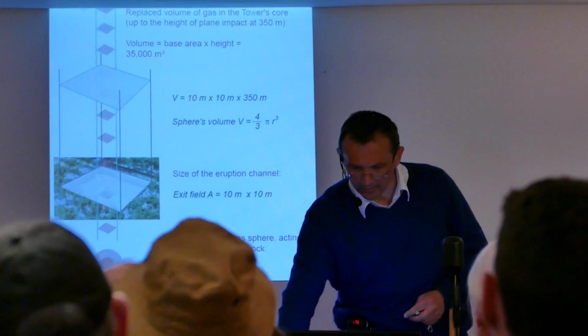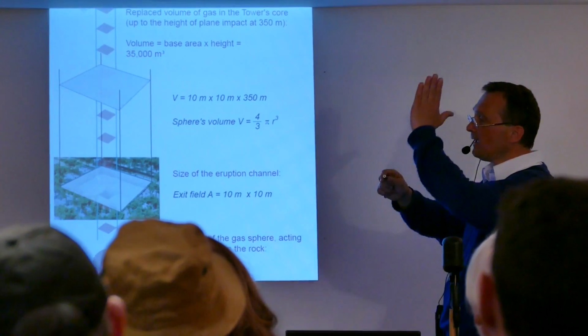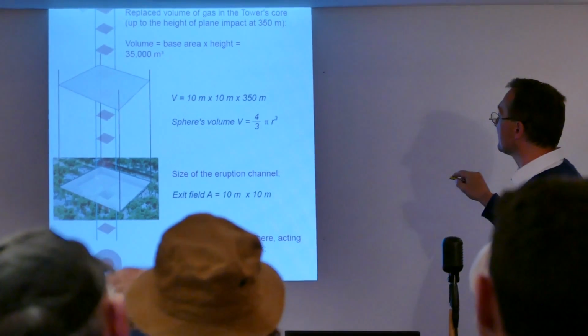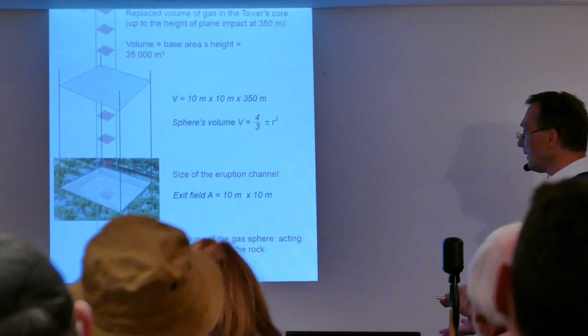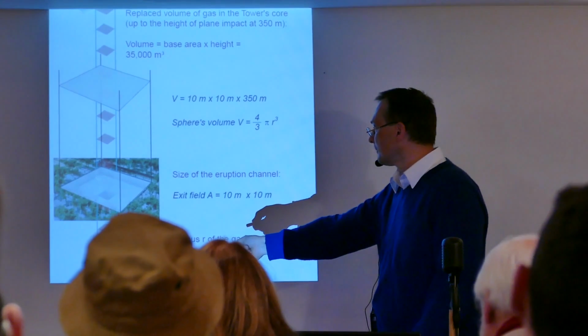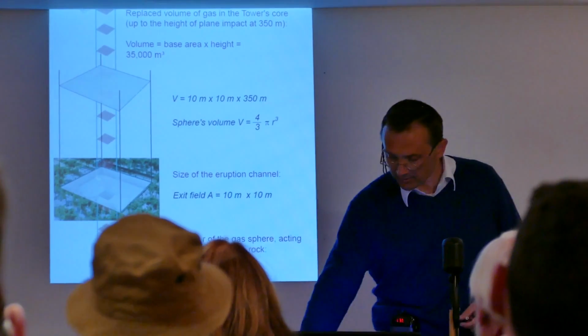So we're just playing with numbers. Or we can ask: if the building was opened up at 350 meters and the exit channel has a size of 10 times 10 meters, a simple calculation gives 35,000 cubic meters, and this corresponds to a sphere in the rock with a radius of 20 meters. This is elementary mathematics, it's very easy. So the nuclear charge must be 20 meters away, or the nuclear explosion and the gaseous sphere which was formed was 20 meters on top away.